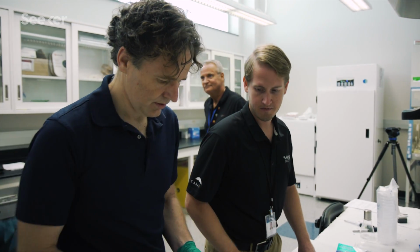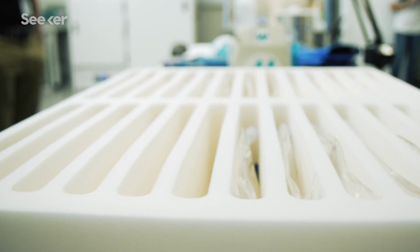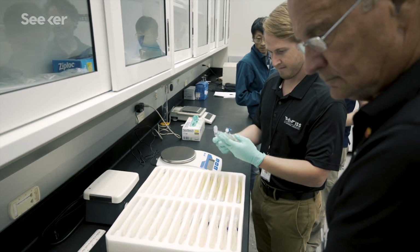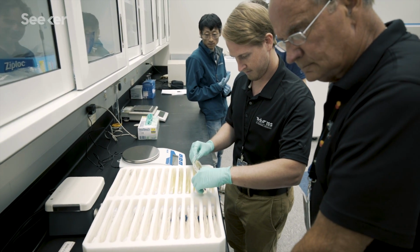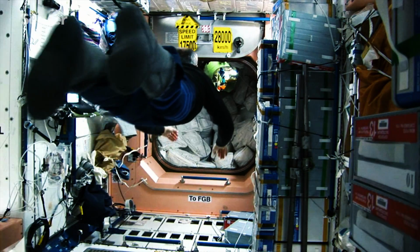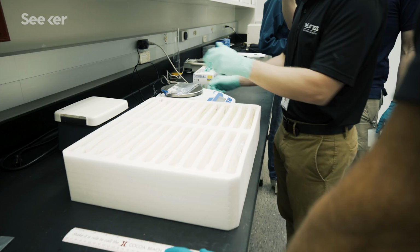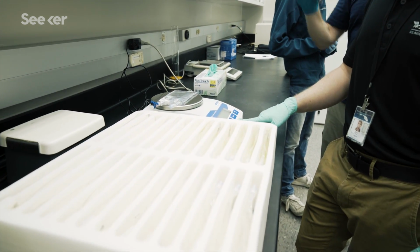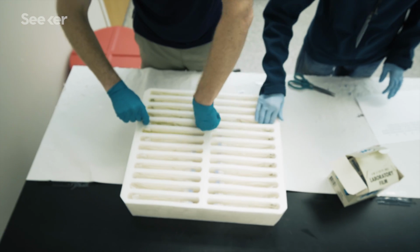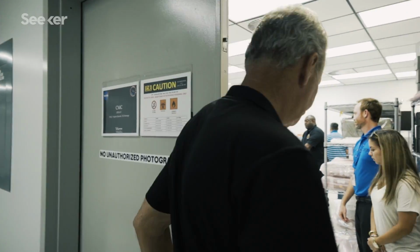Scientists like Dr. Settles work closely with CASIS payload analysts to make sure their experiments are ready for launch. Part of my job as a payload developer is to take the experiment that the researcher wants to do and make it as simple as possible for the crew. When the crew is up there working after a long day, you don't want very complicated procedures or complicated hardware; you want to make it clean and simple. We load that up and get it ready for flight. We package it in a flight-approved foam container, and then we'll take that over to Kennedy Space Center to hand it over to the NASA group.